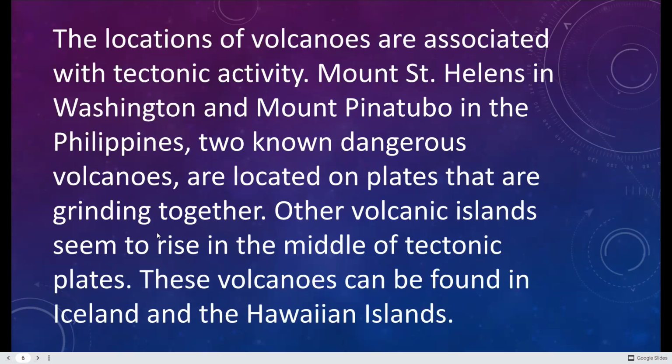Let's continue. The locations of volcanoes are associated with tectonic activity, hence your tectonic plates. Mount St. Helens in Washington and Mount Pinatubo in the Philippines are two known dangerous volcanoes located on plates that are grinding together. Other volcanic islands seem to rise in the middle of tectonic plates. These volcanoes can be found in Iceland and the Hawaiian Islands. Yes, in Hawaii.